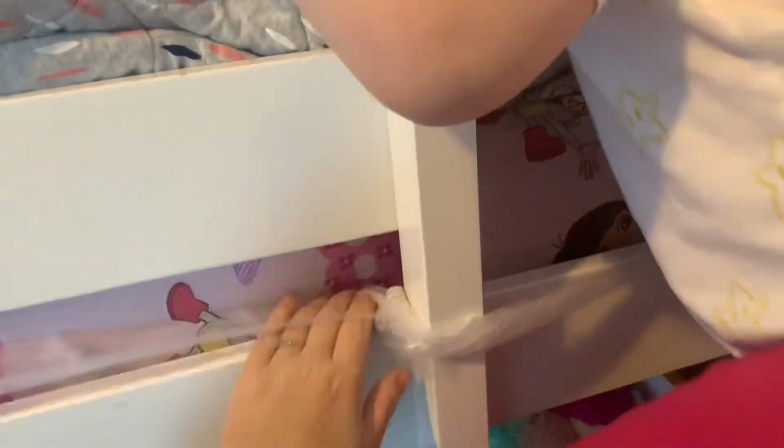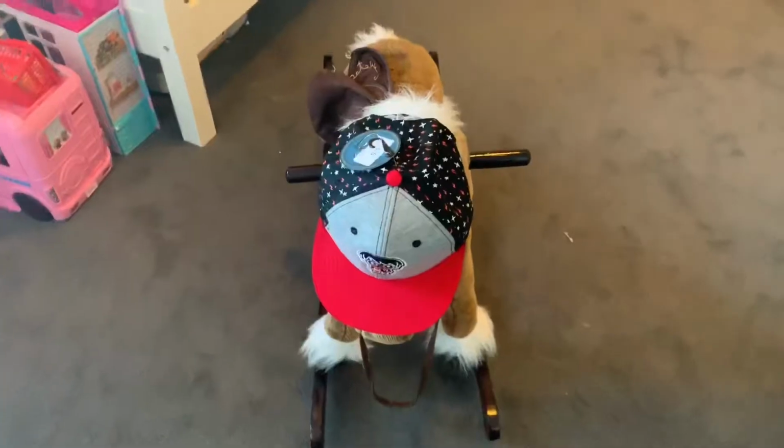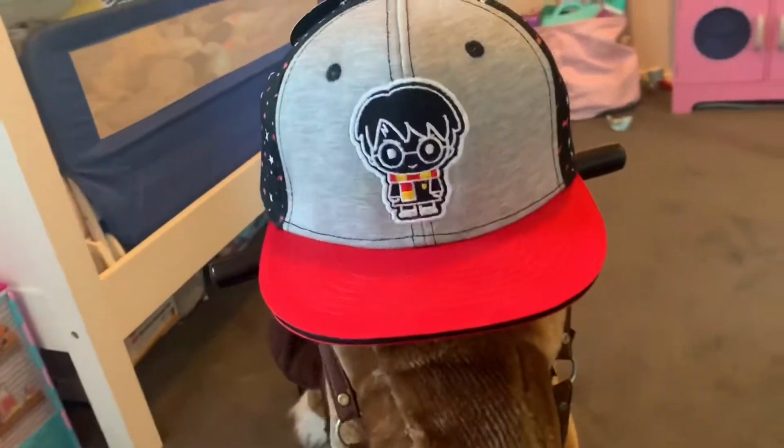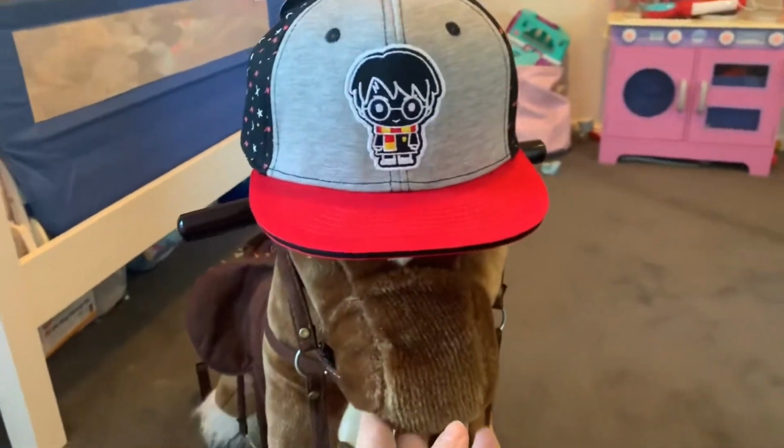Yeah, I don't want you to fall. There's no spiders around here, so it won't scare you. Don't take your shoes on the bed. We changed where we put Phoebe's hat. There it is, waiting to be found.